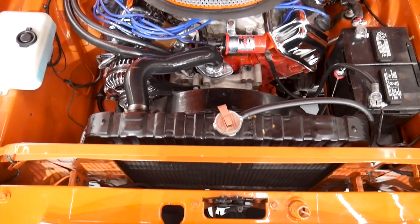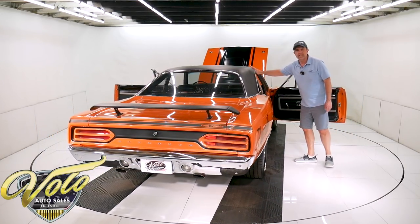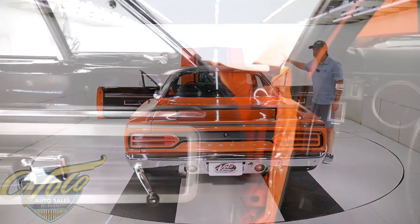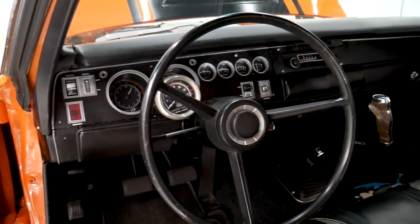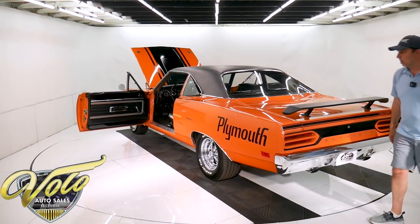The headliner is new and tight as a drum. The dome light works. The visors, the mirror are excellent. The whole dash area is real nice. It's not broken or drilled or cut. It has the original AM radio, has the original rally gauges in there. They did do a little touch-up on the dash. They repainted the silver around the gauges, so it looks nice, but it's not new.